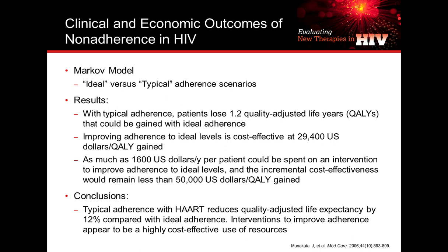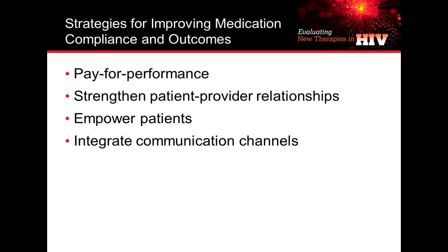The authors concluded that typical adherence with HAART reduces quality-adjusted life expectancy by 12% compared with ideal adherence. Interventions to improve adherence appear to be a highly cost-effective use of resources. So this is where payers come into play, and I'll talk a little bit about how we can support providers in improving adherence in a few minutes.